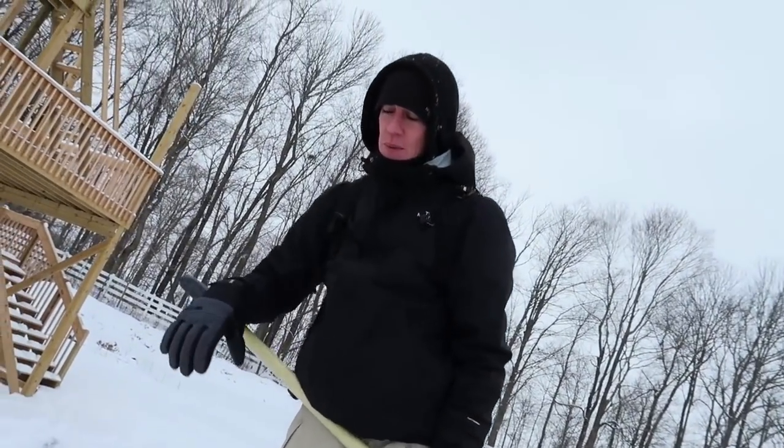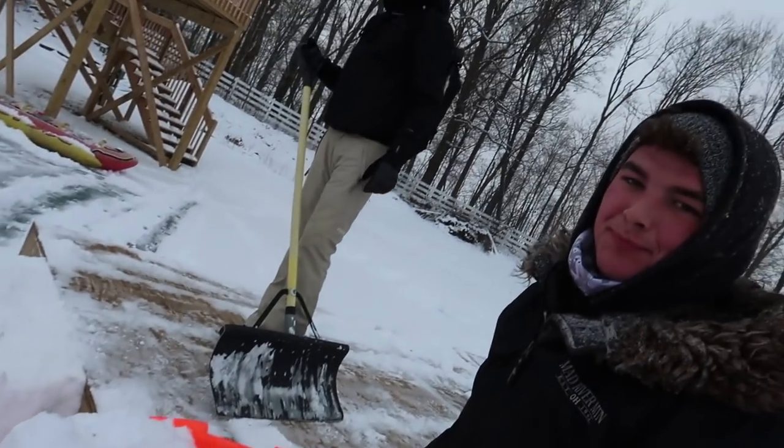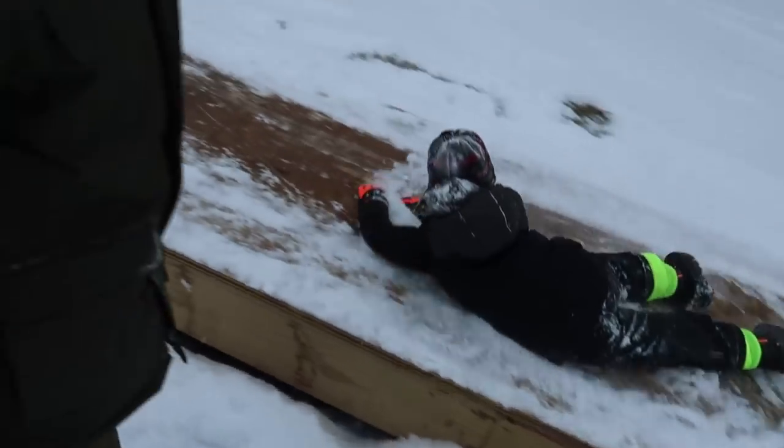Wow, that's slick. Didn't realize I was on the pond. That's a drop right there. We need more snow. More snow. A solid base, dude. Look at that. That's amazing. It's a nice snow shovel right there.